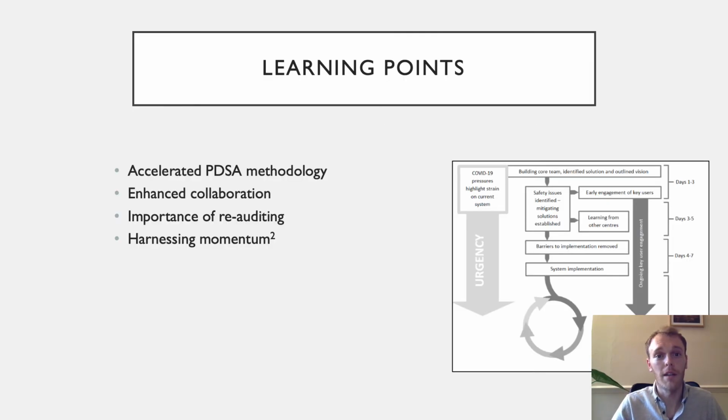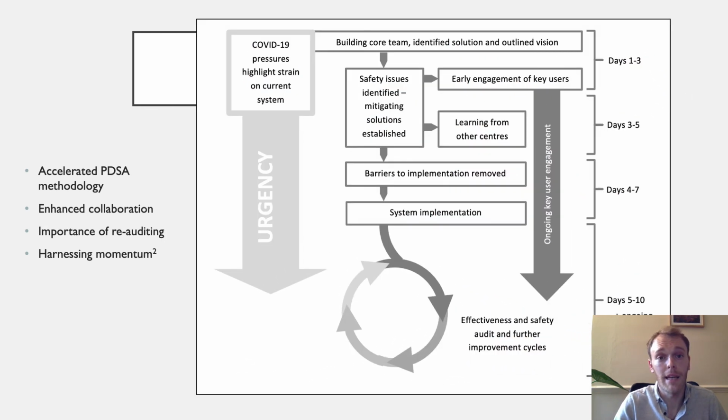Our project provides an example of how sustainable change can be implemented rapidly during a time of adversity, and we think there are learning points to be taken forwards. We used what we have termed accelerated PDSA methodology to help us implement this project, and this involves speeding up the plan and the do steps through efficient learning methods. We used enhanced collaboration with local centres with experience using CareFlow Workspace and informal focus groups. Enhanced collaboration was a feature of many aspects of the pandemic response, and in this instance it helped us learn from their experience and foresee potential teething issues and act prospectively to avert them.